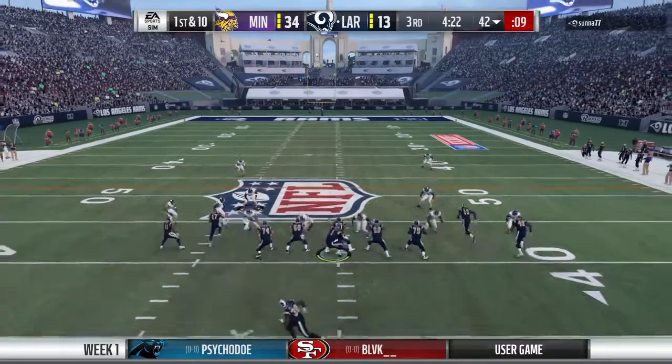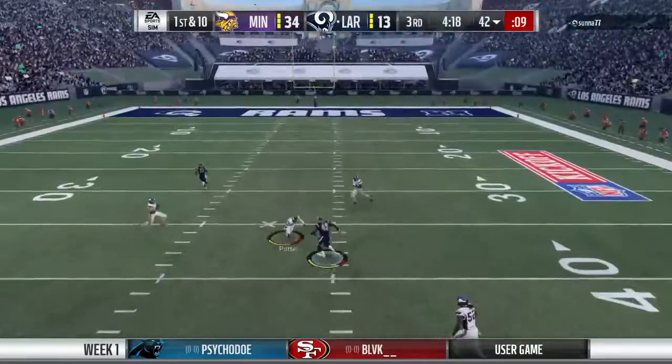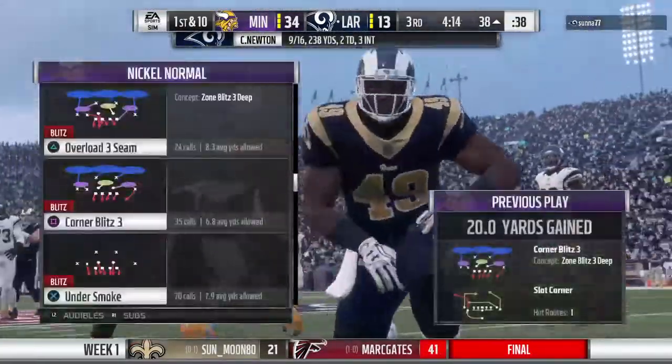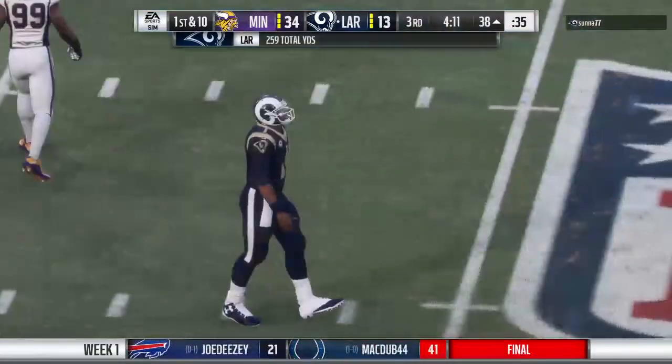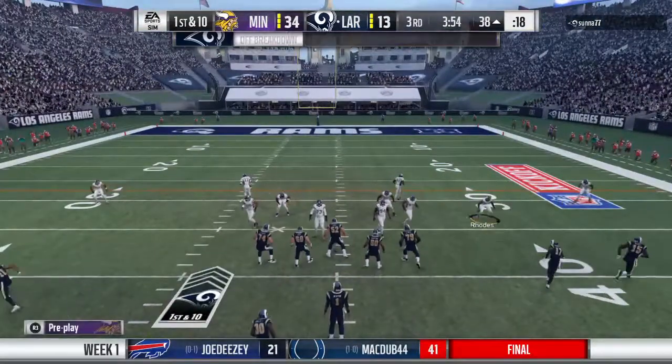The defensive line disperses a little bit here, maybe expecting a pass. And he's got his big tight end over the middle, complete. And a big hit there as he runs into a brick wall at the 38-yard line. A good pickup there of 20 yards.